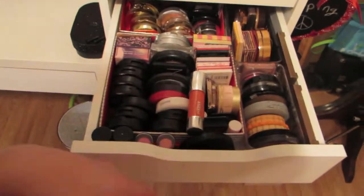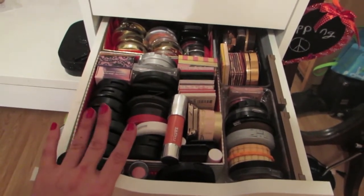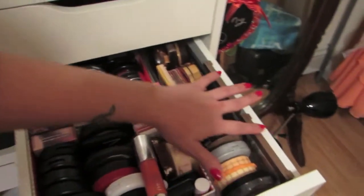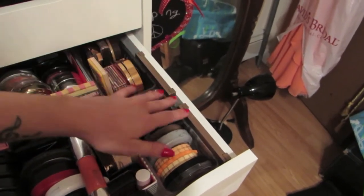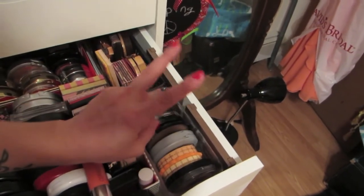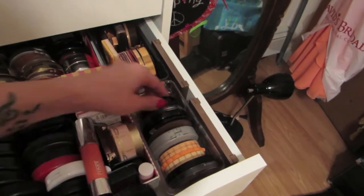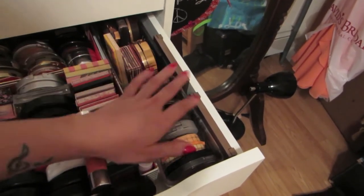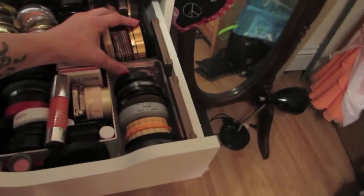The third drawer is probably one of my favorites. These are blushes and bronzers. I have all of my bronzers here, well, except for that one. These are typically the drugstore or more affordable brands like L'Oreal and NYX, and I can't even pull anything out. And then back here is all the higher end blushes and bronzers.